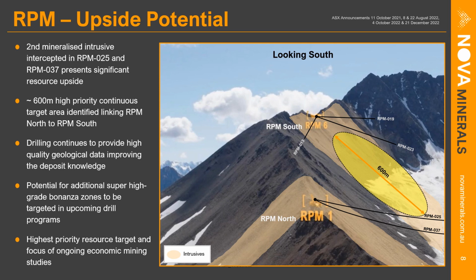The implications for resource upside are massive, truly massive there in that second mineralized intrusive. But as well at RPM North, it remains open. We'll continue to step out and further define that RPM North zone, as well as at RPM South there. So plenty of resource upside, and this is the main priority. 90% of our efforts and our resources and our drilling will be committed to RPM next year.